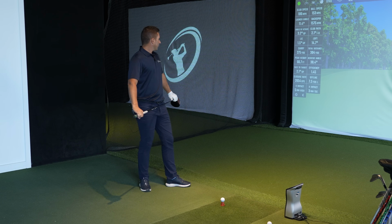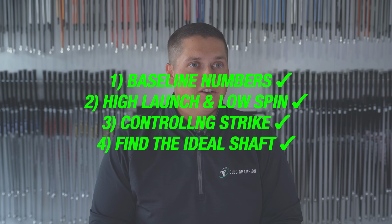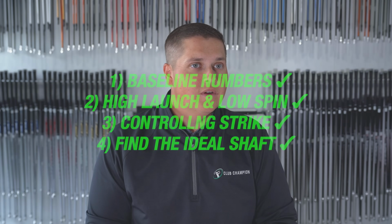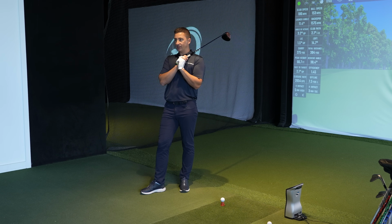All right. What's point number 4? Number 4 is find the ideal shaft. And obviously, like we said earlier, you go back to Ventus Blue TR in everything that you play. Whether you have multiple different driver heads, it's the shaft for it. It really is. Yeah, I mean, I get on well with Tensei. I get on well with Tensei White and Tensei Orange in the 1K series.